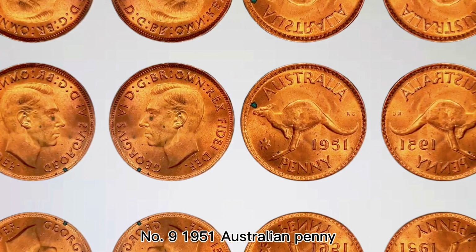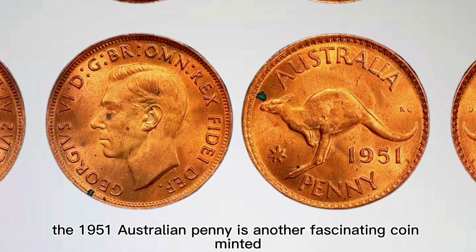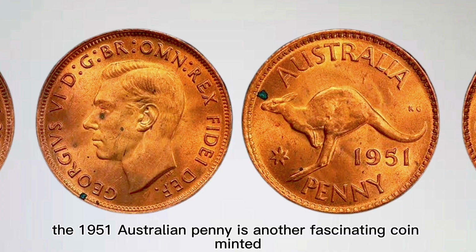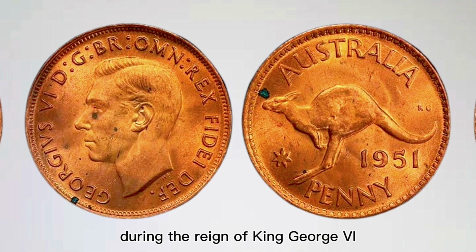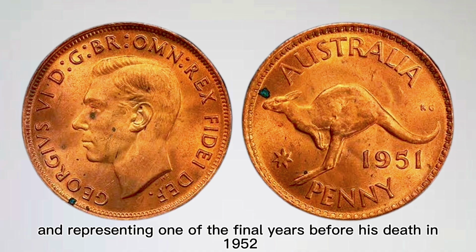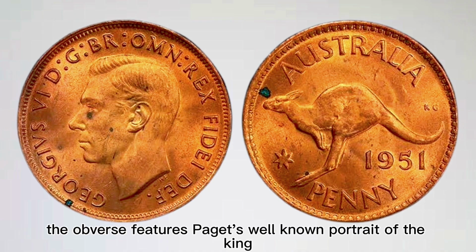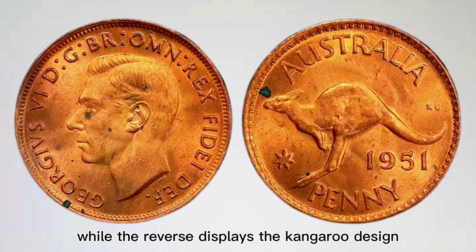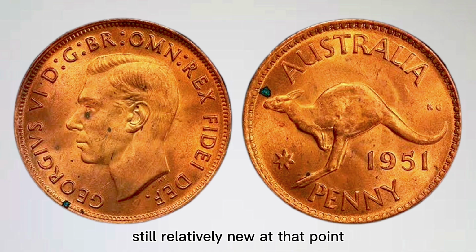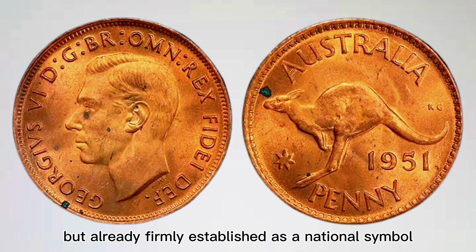Number 9. 1951 Australian Penny. The 1951 Australian penny is another fascinating coin, minted during the reign of King George VI, and representing one of the final years before his death in 1952. The obverse features Paget's well-known portrait of the king, while the reverse displays the kangaroo design, still relatively new at that point, but already firmly established as a national symbol.